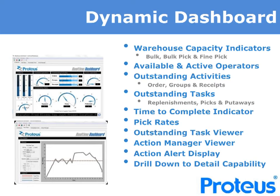All of these indicators provide the ability to drill down and view actual locations, empty or occupied, individual operators, as well as individual loads. The dashboard will provide a tab to view Action Manager alerts, the performance comparison graph, and also, most importantly, the real-time task manager of all activities currently in process.